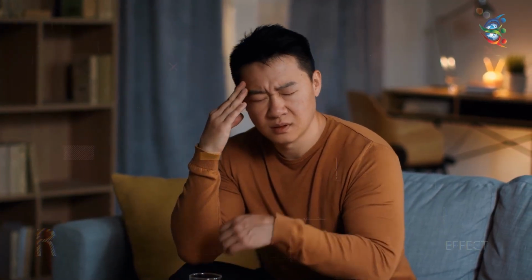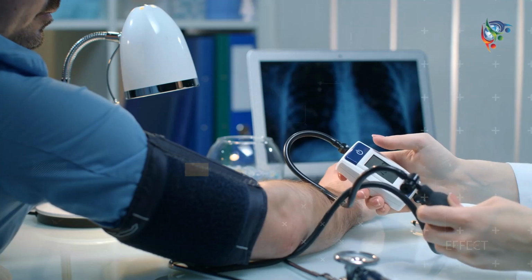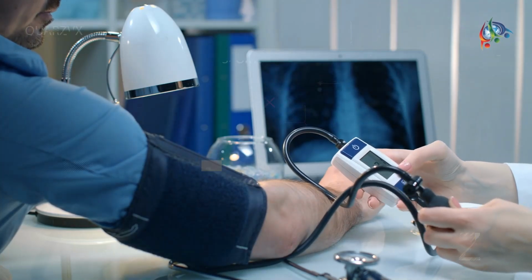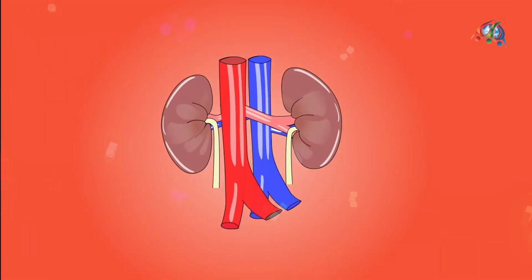This elevated blood pressure places additional strain on the already compromised kidneys, further aggravating the underlying kidney condition. This creates a detrimental feedback loop.